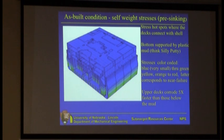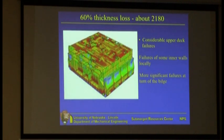And what they've done then, in this particular case, this is just the self-weight, and you'll see that the blue color and the green represent very low stress. There's no red or yellow in these photographs, and this is just the weight of the ship itself. So what happens now, in this particular drawing, is they've taken the results from our corrosion measurements, knowing how much metal is left.